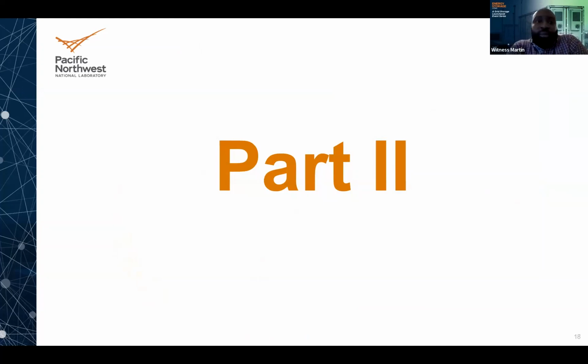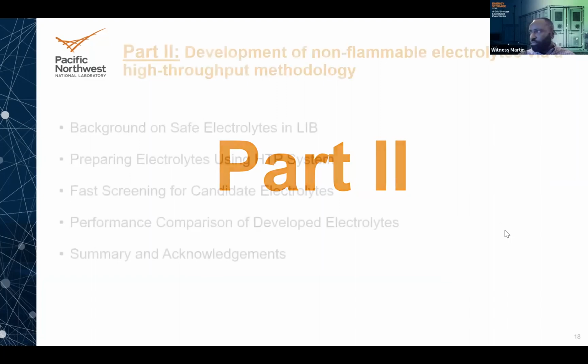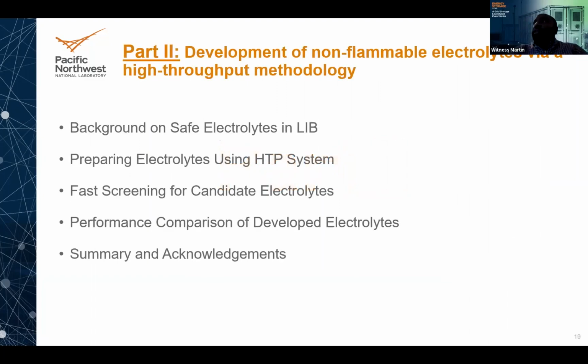My part will be about taking what you just saw in that video and demonstrating a practical application of that robotic system in the development of non-flammable electrolytes for use in lithium-ion batteries. Okay, so as I said, I'll be showing you how I use the system to develop non-flammable electrolytes using a high-throughput methodology and using the system that you just saw in the video.